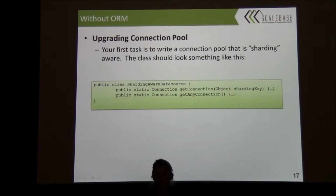So I'm going to start without the ORM. Without the ORM, it's kind of easy. Why? Because essentially we take a connection from a connection pool, and we work with this connection. Now, what do we need to decide? We need to decide where to send this data, and that's where it becomes a pain, because you need to analyze the query. You need to say, okay, this particular record, or you need to ask for the global tables. You need to say, okay, these statements should be executed in all the shards.